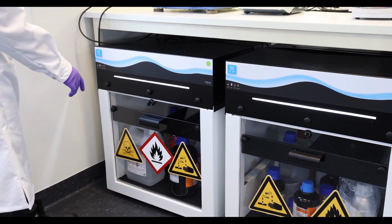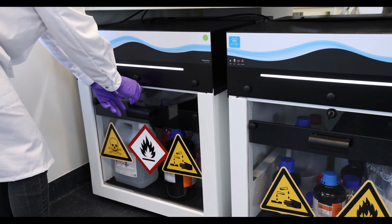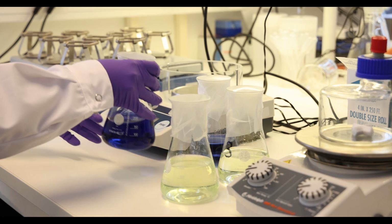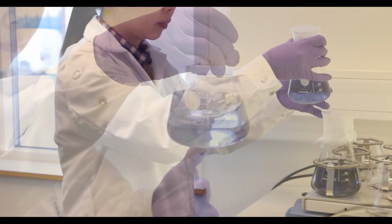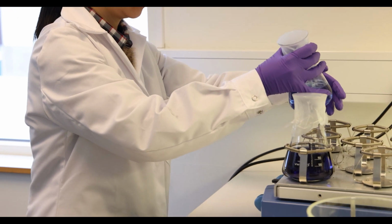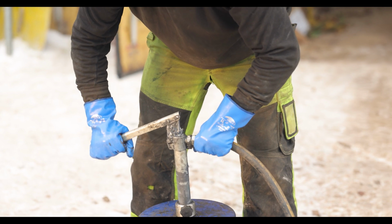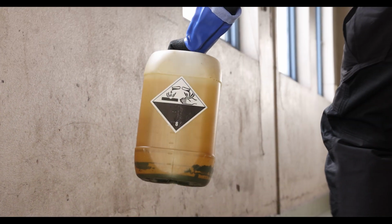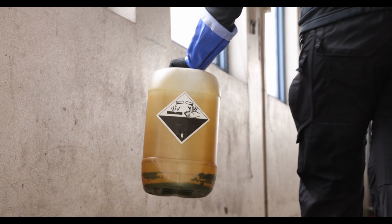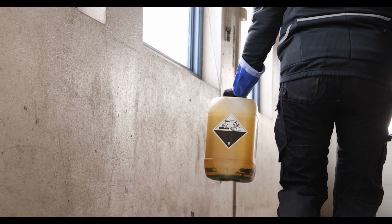Right now there are 145 million known different chemicals on Earth, each with an individual CAS number. Examples of hazardous chemicals are adhesives, cutting fluids, oils, and detergents. It's not possible to completely eliminate the risks, but it is possible to reduce them. In this area, knowledge is essential to get the right protection.